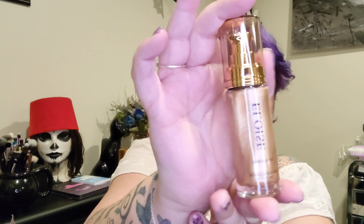Oh, that's so pretty. That is really pretty. I'm gonna just put a little bit on my hand. I probably should have pumped this first. Oh, there we go. Oh, wow. Oh, that's really nice. It looks a lot brighter and sparklier in person. It's a little bit dark for my super pale skin right now, but it blends out pretty well, but it does leave just a little bit of that kind of shadowing, so it's a little bit too dark at the moment, but oof. Oh, that is so pretty.